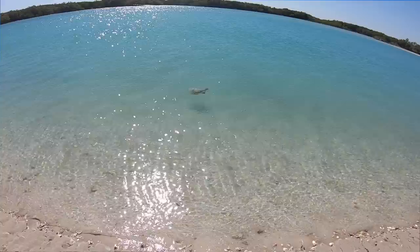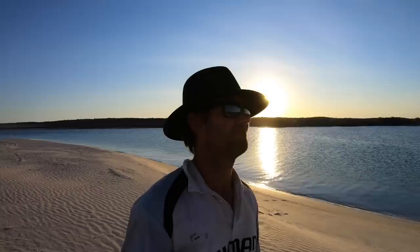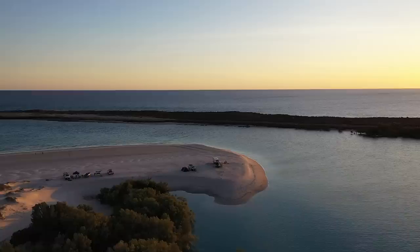Every 30 seconds there was another new one floating past. It was brilliant. So check it out, Bard Creek Beach Camping. It's pretty bloody nice, eh? And this is only the first two spots. We've got so many more to hit going up this peninsula. Loving it. So damn good. And now, guess how much it's cost us? Zero.